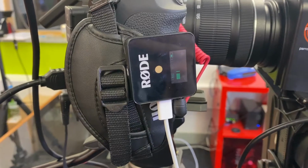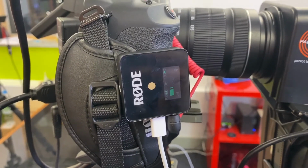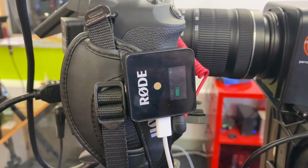So I've got this little Røde system, which is great. And you can use this on its own. It's got a microphone built into it, which is fantastic. Or you can just plug in a LavMic, and then that's going into my C100.